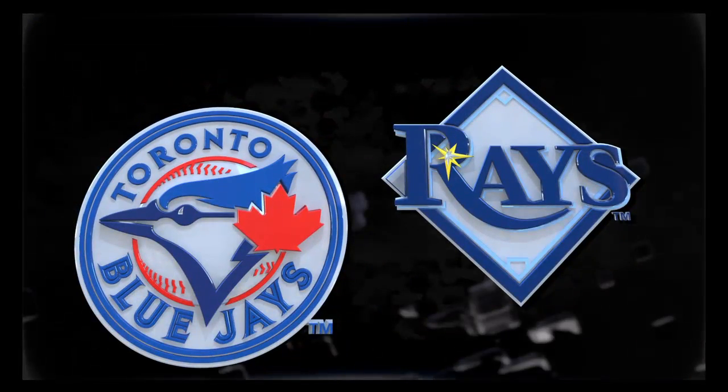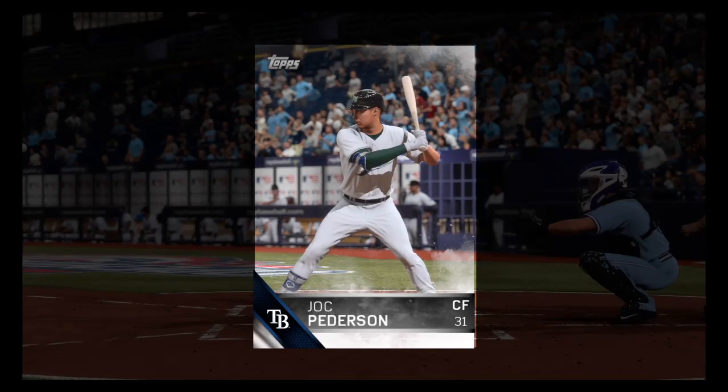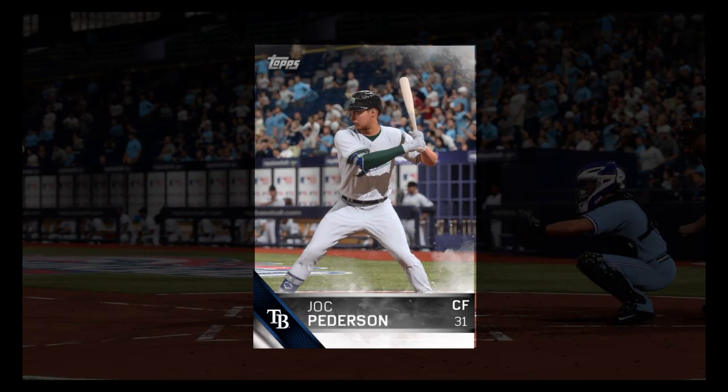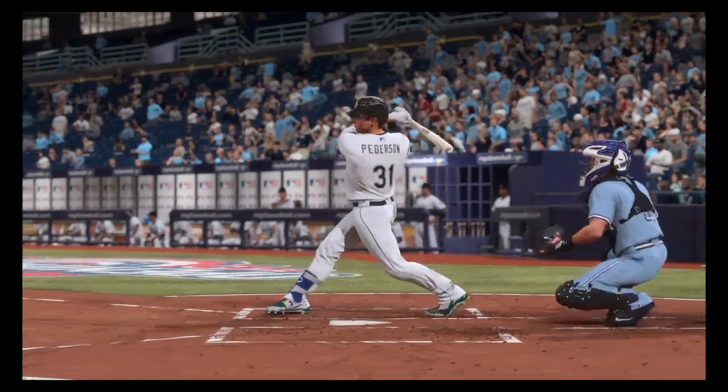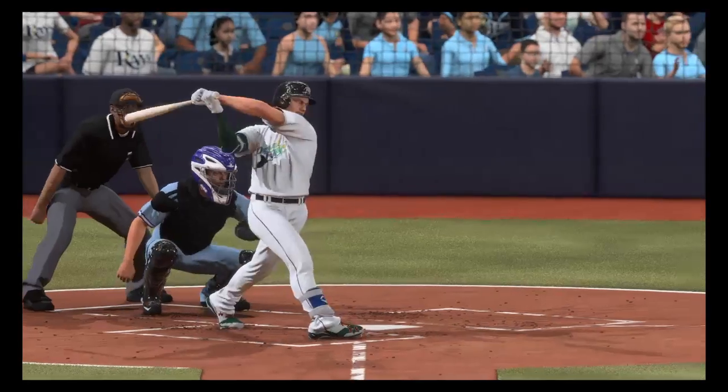An entertaining game all in all, so if we have to choose one who stood out among all others, why not go with this man right here? He's our tops player of the game. Yeah, he connected on a couple of long home runs, really put his guys on his back and carried them to the victory.